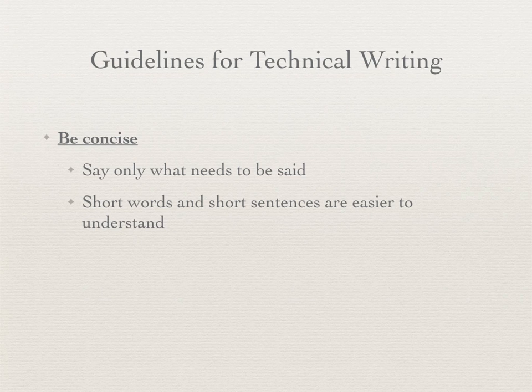So again, sometimes those shorter words and those shorter sentences are really easier to understand because we're not having to try and figure out what you're saying in amongst that grammar. We can just figure out what you're saying. Decrease the wordiness, again, cutting out words when necessary. And that's best done through revision, okay? So you write your paper and then you go back through and you work it sentence by sentence to revise it and see how you can make that clearer and more concise.